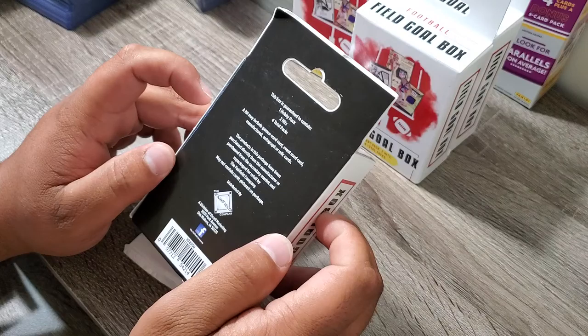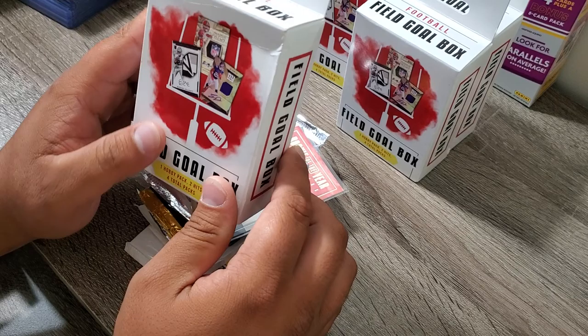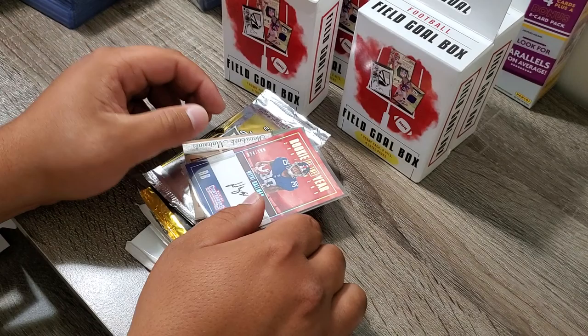So, I saw them at Target. I figured since it's the first time I've seen them, I'd check them out. I bought five boxes. I got four left. I opened one to see what was inside.